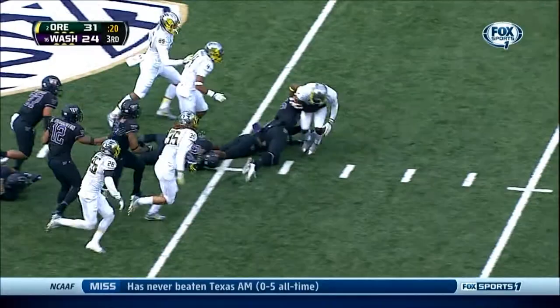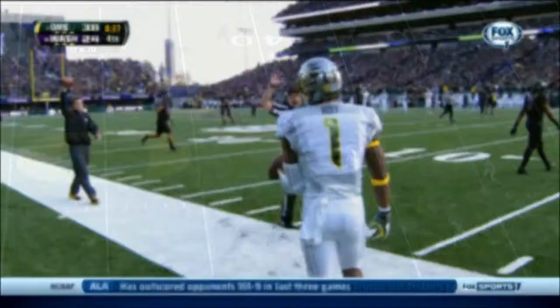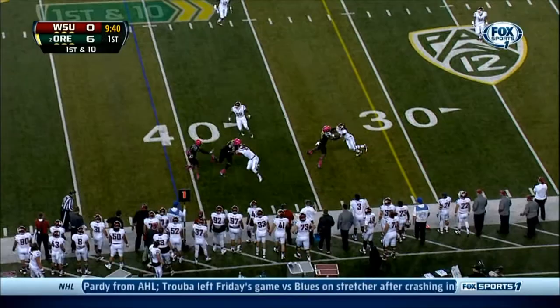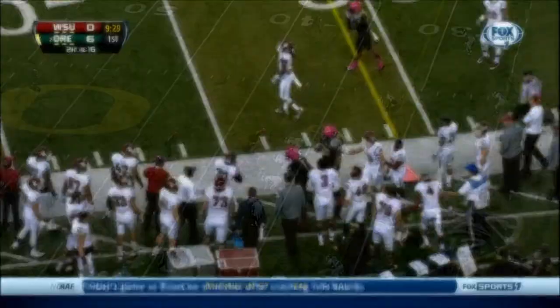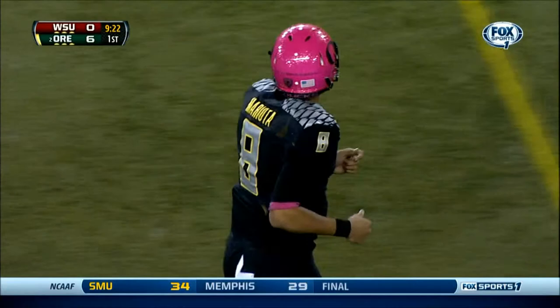Gets up at the 30. Mariota delivers on the money again, this time to Huff. Absolutely. Ryan, great report. I'm with you all the way, and this hurry-up offense continues as Huff. These helmets are going to be auctioned off for a fantastic price. How about that throw? Couldn't have put it better.